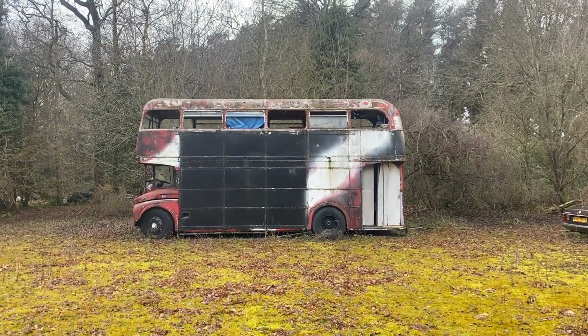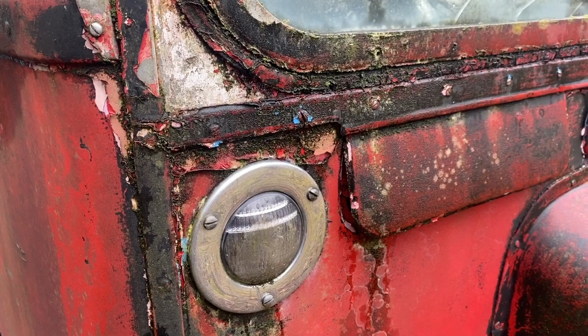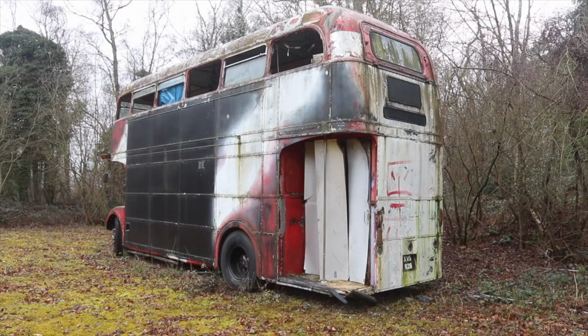This is RM843. She's actually a bit worse than I thought. Obviously, I've only seen the odd picture here and there over the last 8 years, but having now inspected her up close and seen inside, it is a pretty dire situation. But there is good news. This bus can be saved.